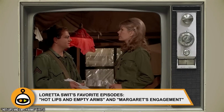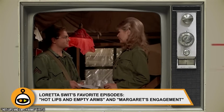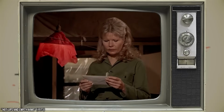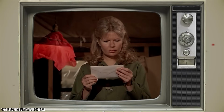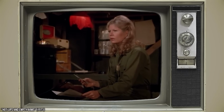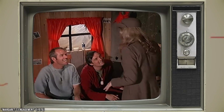Loretta Swit's favorite episodes, Hot Lips and Empty Arms, and Margaret's Engagement. Loretta Swit, who portrayed Major Margaret Houlihan, listed the episode Hot Lips and Empty Arms as one of her favorites. In it, her character receives a letter that forces her to re-evaluate her life in the 4077th before dumping rank and requesting a transfer. In the Season 5 episode Margaret's Engagement, Major Houlihan's sudden engagement takes everyone by surprise. Naturally, her ex, Frank, takes the news the hardest.